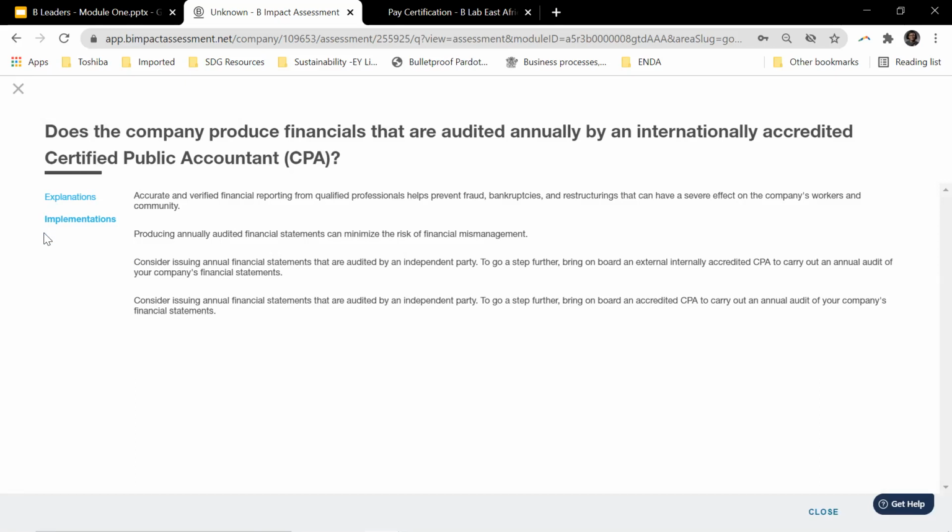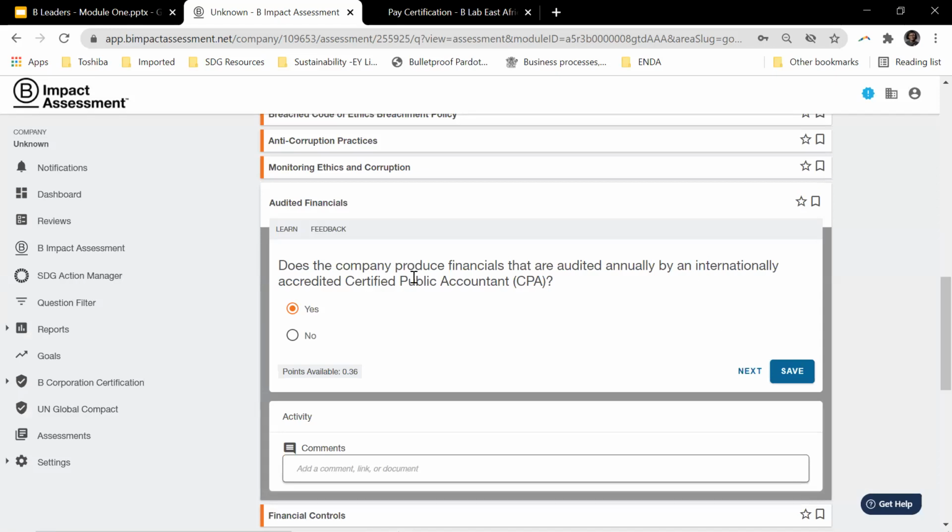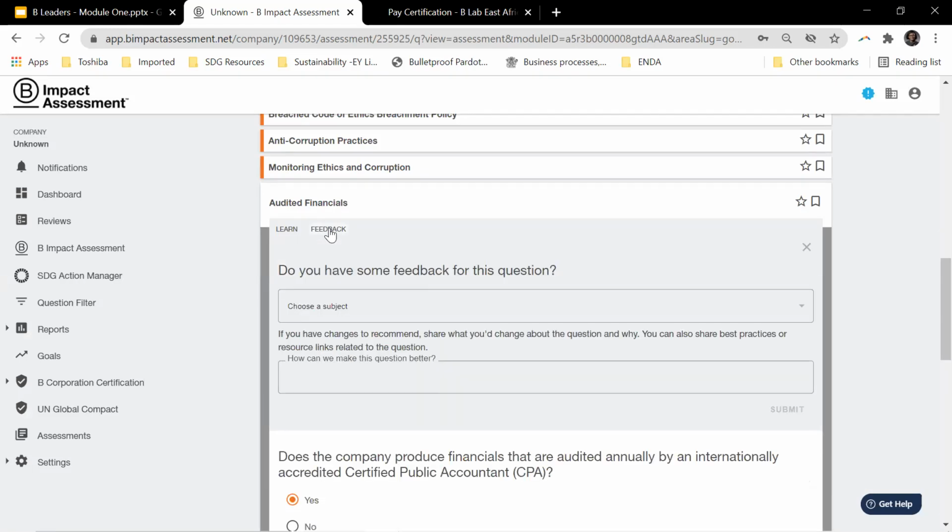And in other questions, you will have a third one, which shows you examples, and examples there are cases or case studies that we've been provided by B Corps or other organizations or partners we've worked with that show you real life examples of how companies have executed on this. So you can close out by Xing here, or on the bottom right, hit close and it takes you back to the question. There's also a leave feedback option.